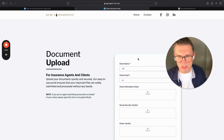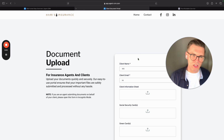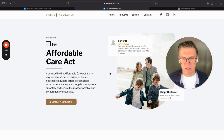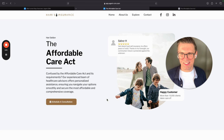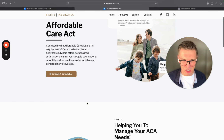Cute little animations. It just feels professional. It feels like when you put this out in the world, someone who lands on this page can feel like, yo, Harry, he's got his stuff together. It looks like he put a ton of work into his website. No, he didn't. Again, this is helping you put your best foot forward with free Agent CRM assets.